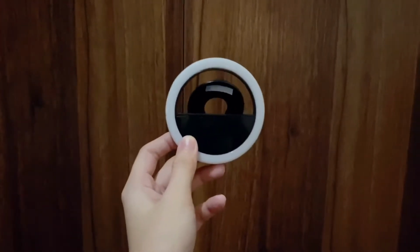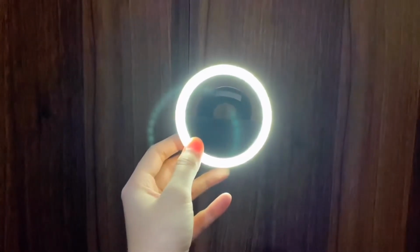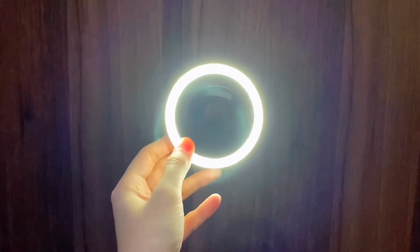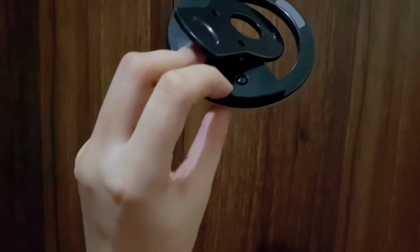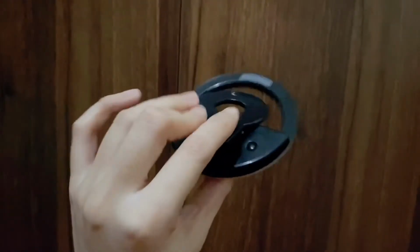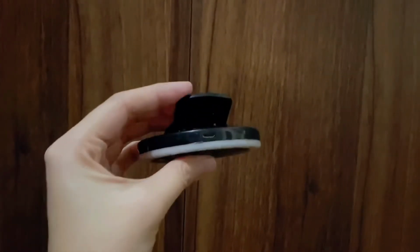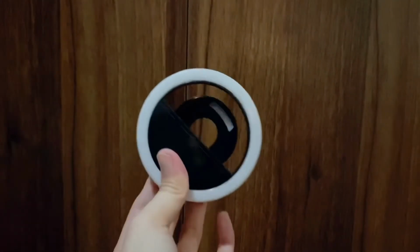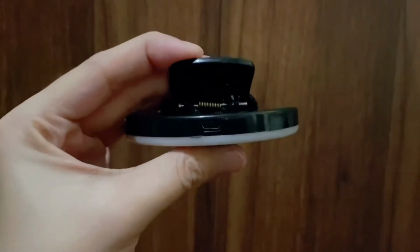3 yung kinds ng ilaw niya. This is the first one. Ito yung pangalawa. Then the third one. Ayan. Dito siya makiklik. By the way, china-charge siya. May kasama siyang cord pag binili mo. Yung iba kasi is battery. So, yung binili ko is yung may saksakan, yung pwede siyang i-charge.